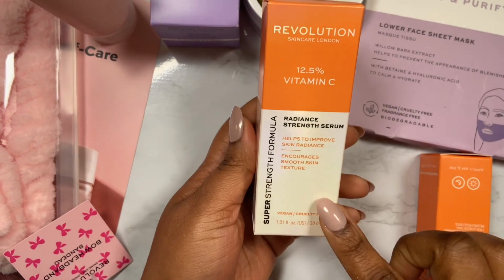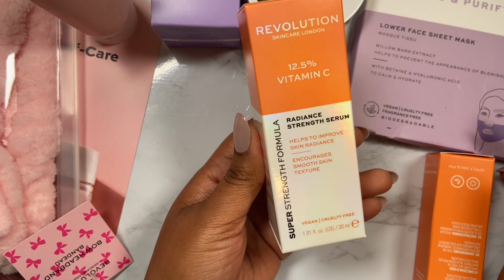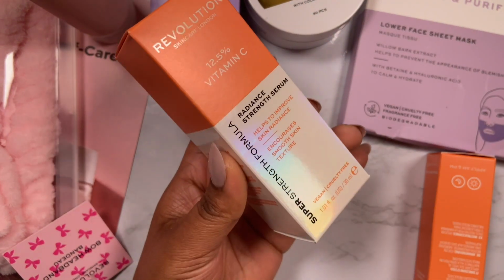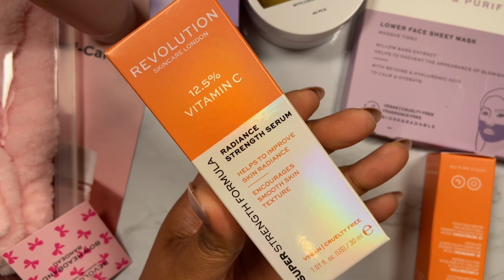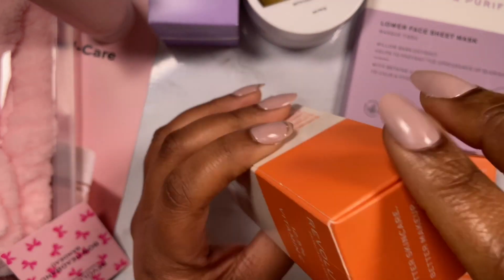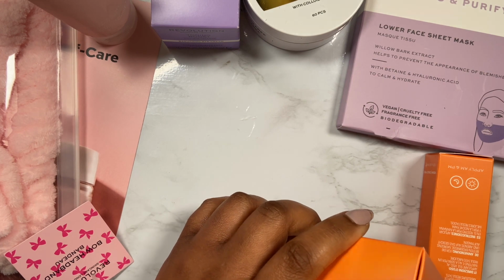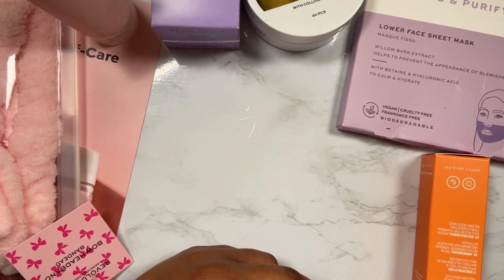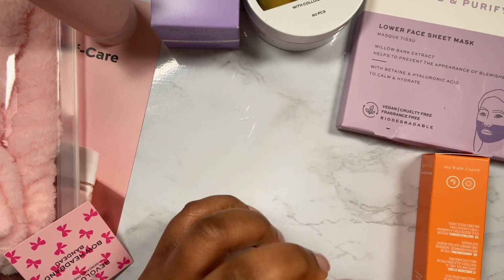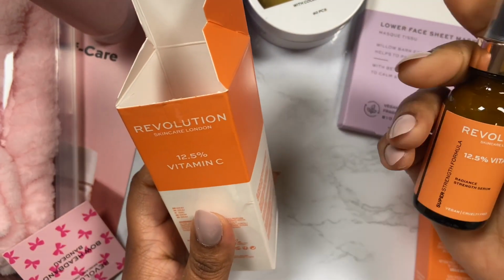And then this is their Vitamin C Radiance Strength Serum. I have this in my collection. I don't think I've used it yet because I have a few serums that I'm using. Or actually, is it the same one that I'm actually using? Let's have a look. Because sometimes, if this is the one that comes in a white bottle, then this is the one I've lined up to use. But if it's the one in the black bottle, then it's the one I'm currently using. Yep. So this is the one I'm currently using.